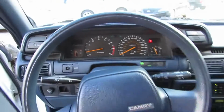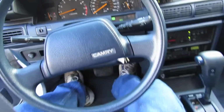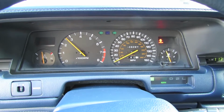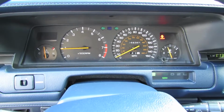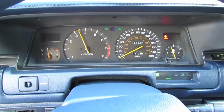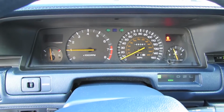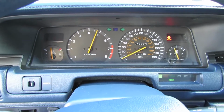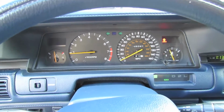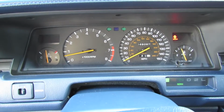And let's go ahead and see if she sounds. Very smooth power plant. Very little vibration transfers into the cabin.